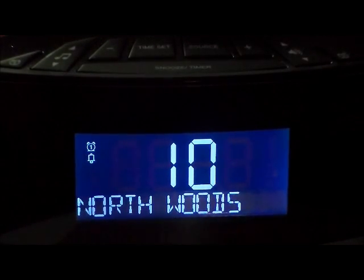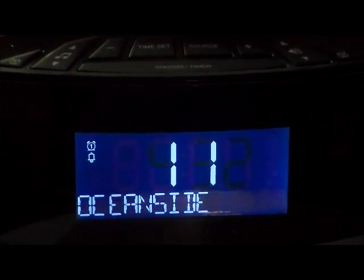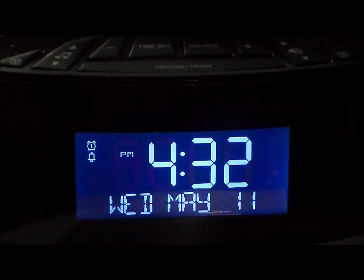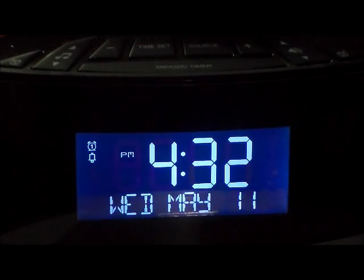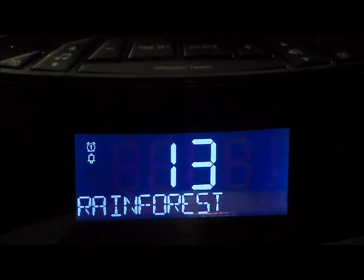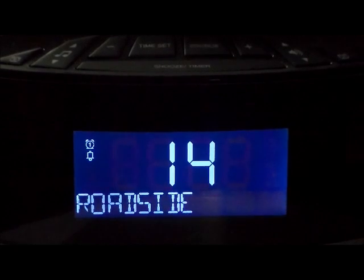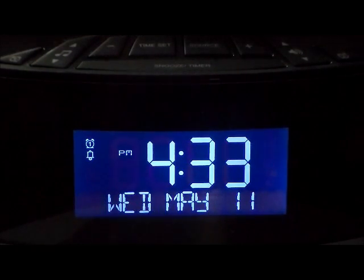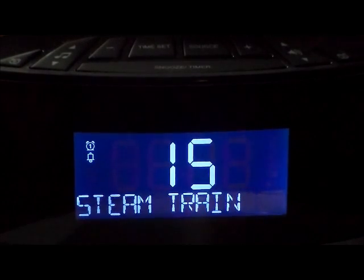Okay, sound number 10, North Woods. Sound number 11, Oceanside. Sound number 12, rain. Sound number 13, rainforest. Sound number 14, roadside. Sound number 15, steam train.